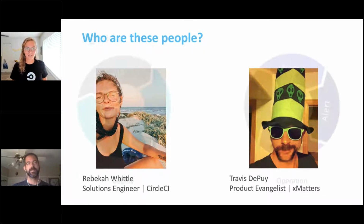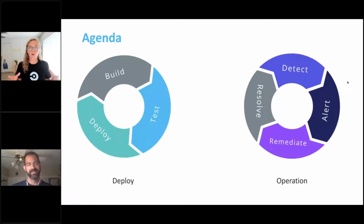So we wanted to give you a quick overview of the agenda for today's webinar. We're really going to be talking about the software development lifecycle. We know that it's all combined in one, but for this webinar, we wanted to split it out into two visual aspects: the deploy and the operation. I will be talking about the deploy side and showing you how CircleCI can really ease the process of building, testing, and deploying your applications. Once we see the deployments, then I will talk about the operational aspects: detecting, alerting, remediating, and then resolving issues.